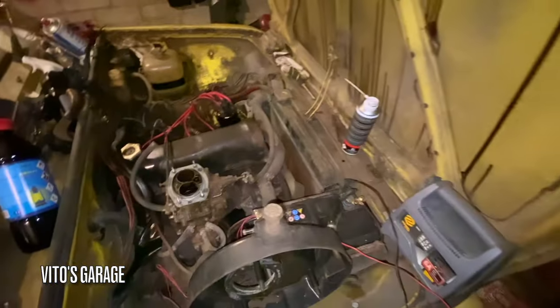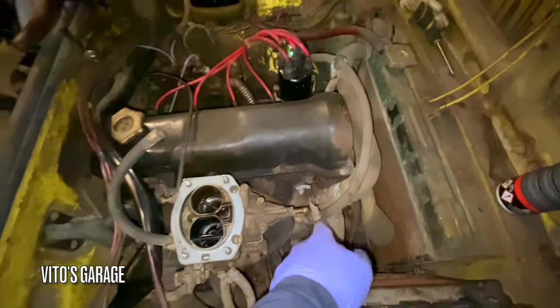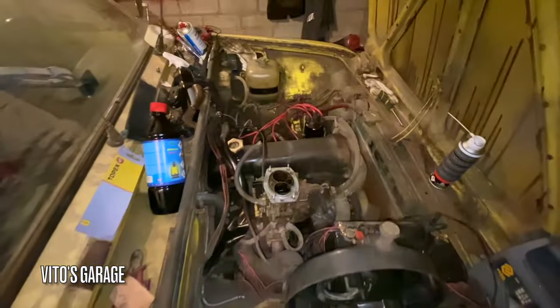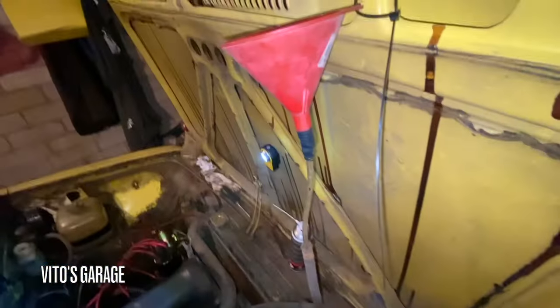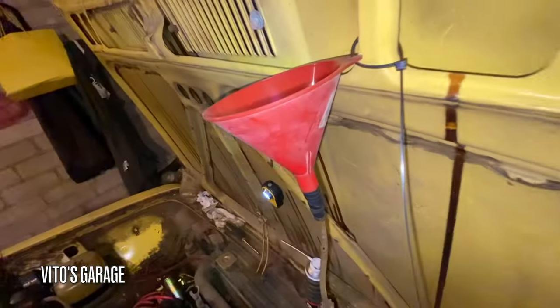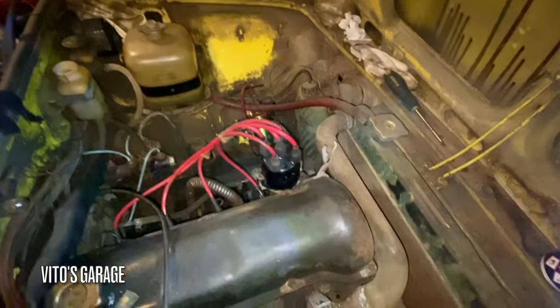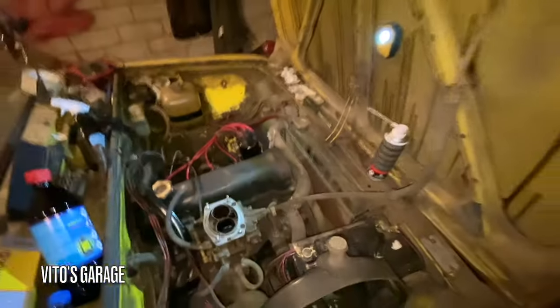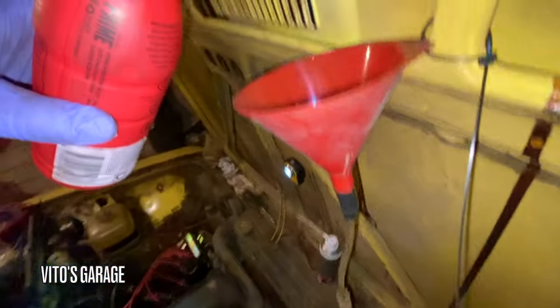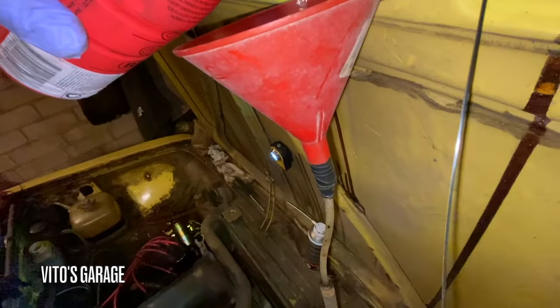Let's give the battery a little bit of charge. And we're still trying to figure out the fuel supply here, but she's showing signs of life. So this is what we've come up with. We're gonna be pouring fresh gasoline inside of there, and this is going to the carburetor. We were not able at the moment to get fuel from the tank, but that will get figured out. But right now we're just gonna use this and start pouring fuel through there.